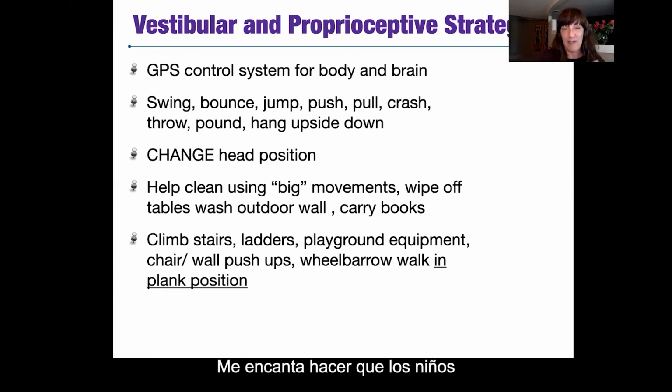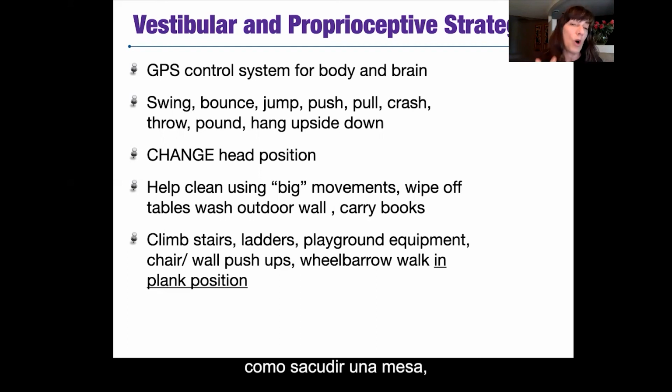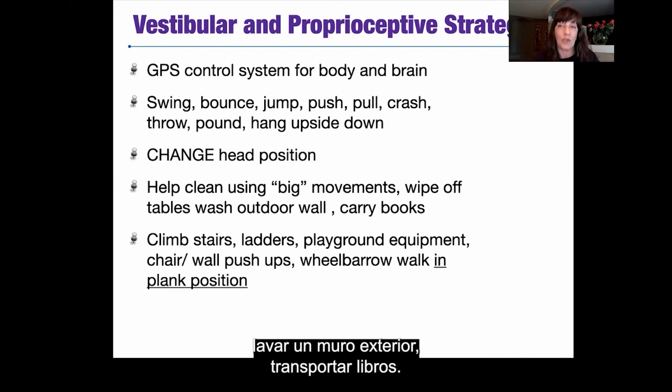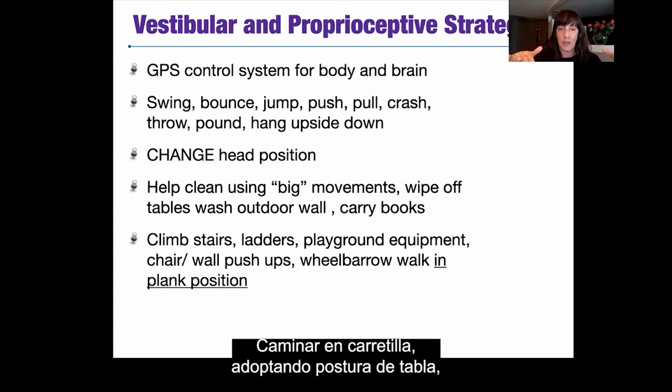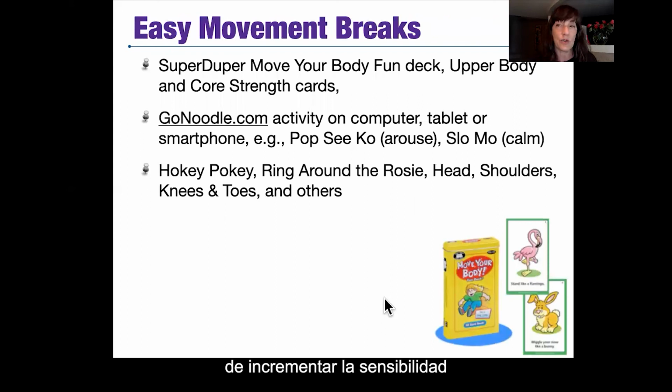I love having kids help clean using big movements like wiping off a table, washing an outdoor wall, carrying books. All of this gives us great information about where our body parts are. Climbing stairs and ladders and playground equipment, doing chair push-ups, wall push-ups, wheelbarrow walking in a plank position so their backs aren't curved. Their backs are kind of flat. These are all great ways to increase your child's proprioceptive body awareness and movement processing.